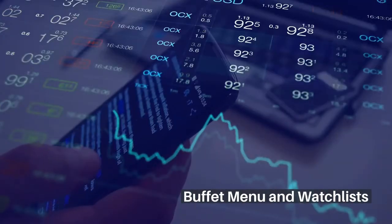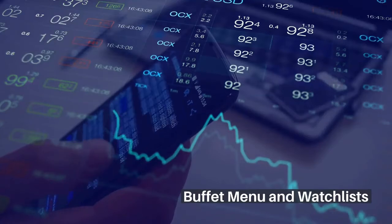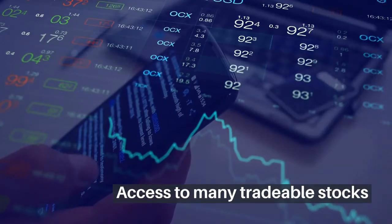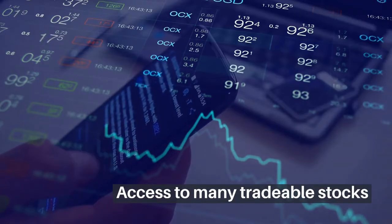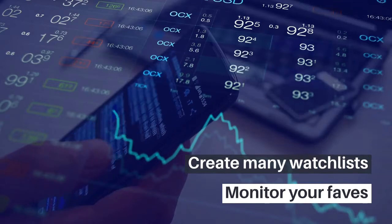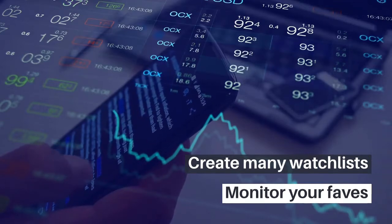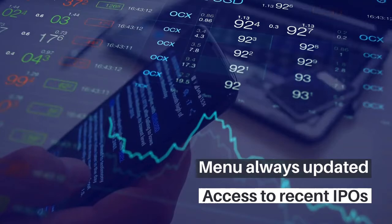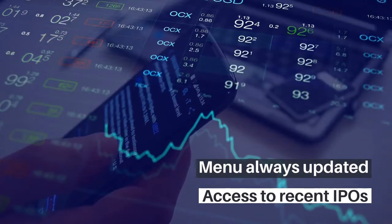First thing I like is the buffet menu and watch list. Again, access to so many more stocks and companies all over the world. Names I mentioned earlier are just the tip of the iceberg. Users can create multiple watch lists to segregate different names being monitored, and check on your favorites. Names that did a recent IPO also become available for trade as soon as it stabilizes in price.